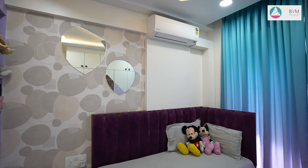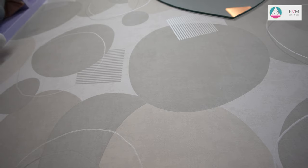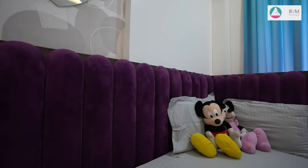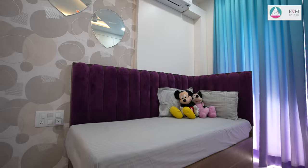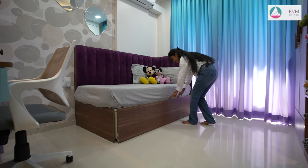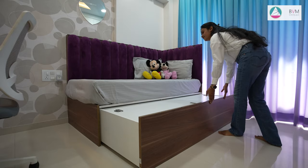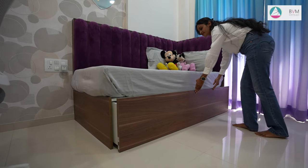Incorporating a wallpaper on the bed back wall, the colorful and imaginative design creates a cheerful atmosphere perfect for sparking creativity and imagination. Paired with a mirror featuring balloon shapes, it enhances the theme while adding a practical element to the space. The single-size pull-out bed in the bedroom is a smart choice for maximizing space efficiency while still providing ample sleeping arrangements. Its pull-out design allows for easy storage when not in use, freeing up valuable floor space for circulation.